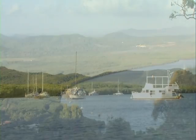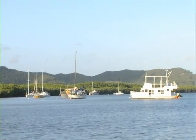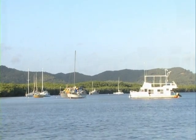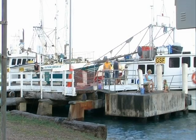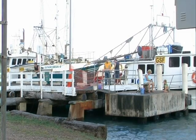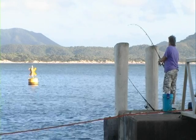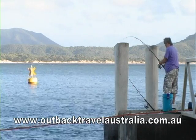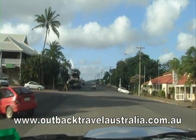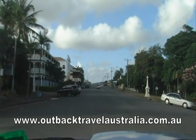We always start our journeys to the Cape at Cooktown. It's a beautiful place. Stay there overnight, drop a line, have a yarn with the locals and the odd quiet beer. It's a great base for a trip to Cape York. Cooktown is full of history. Captain Cook called here in 1770 and the two museums are fascinating. There's a crocodile shop here as well as a bank, supermarkets, hotels and motels, etc.